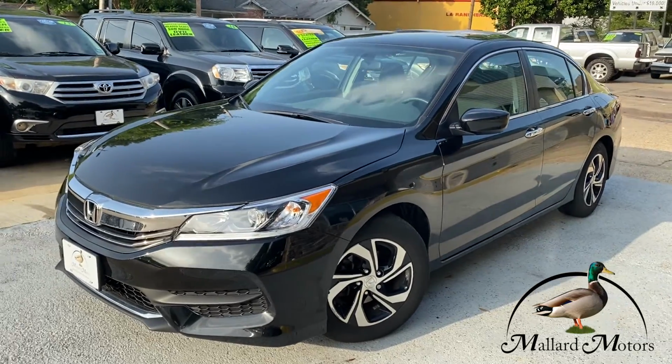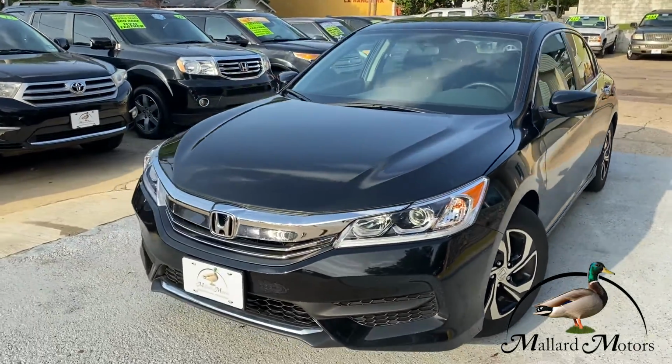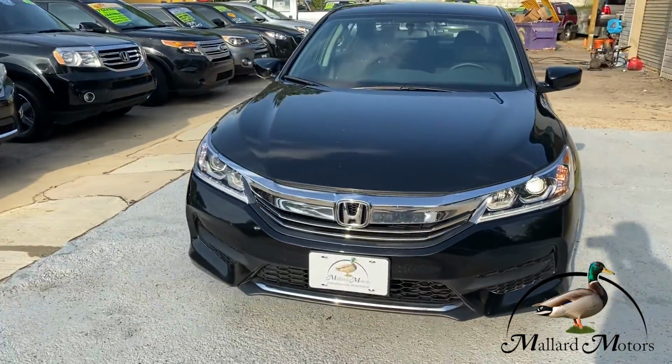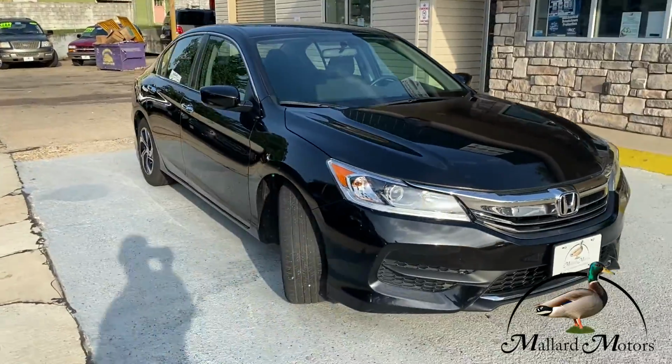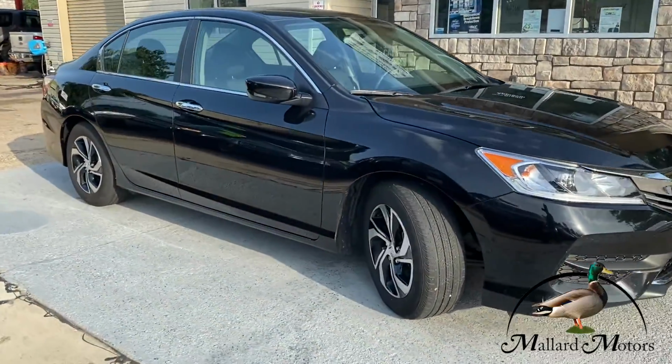Today, just in, we got a beautiful 2017 Honda Accord. This thing's still under factory powertrain warranty. It's only got 36,000 miles on it. It's practically brand new still.